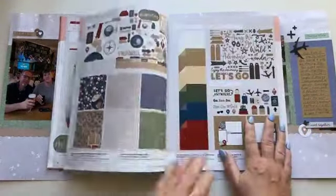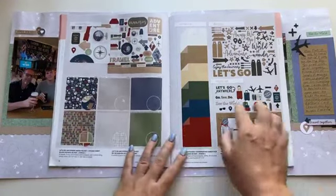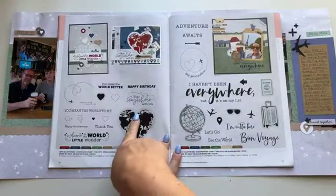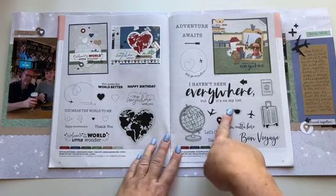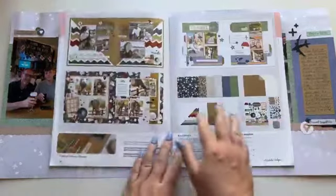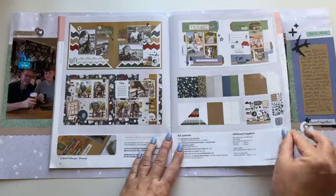So, Let's Go Anywhere paper collection. You can still purchase the paper pack and sticker sheet. You can still get the coordinating cardstock and also the die cuts. The stamp set for card making and the stamp set for scrapbooking are both still available to purchase. You can't get the sets with the coordinating thin cuts though. Those have since sold out and have now been retired. The scrapbooking workshop kit has also sold out and has been retired.